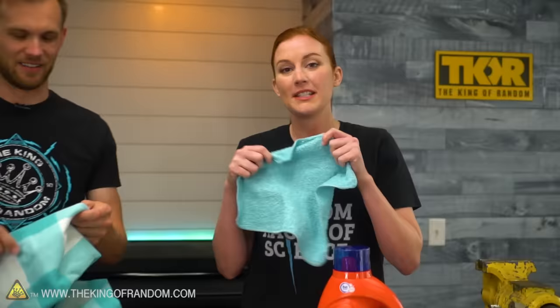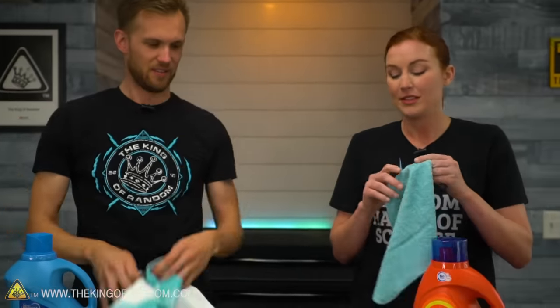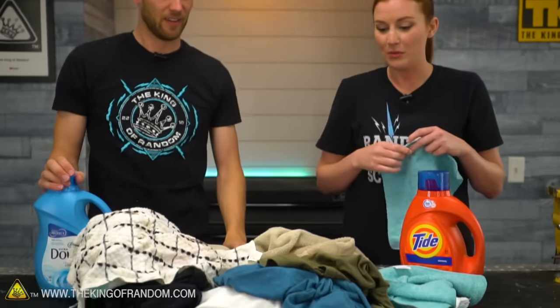Supposedly you're not supposed to put towels in with laundry softener as it is, because then they don't absorb as much. So I got brand new towels. And this is a not brand new towel. Yes, so we have some that we've had in the studio. And this is a very not brand new towel. Shirts that we've destroyed with previous experiments.